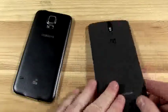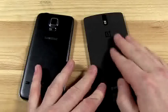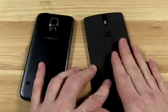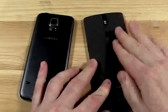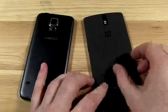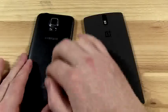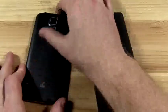This is also a very important area. As you can see, they're both using very different finishes. Now, I love this finish on the OnePlus One. This is what they're calling a black sandstone. And it does feel like stone. It's kind of grainy, and it doesn't feel like plastic, even though it clearly is plastic. Over here on the Galaxy S5, you've got a slightly rubber, I don't know how to describe it, this kind of faux leather finish, which I've been critical of before.